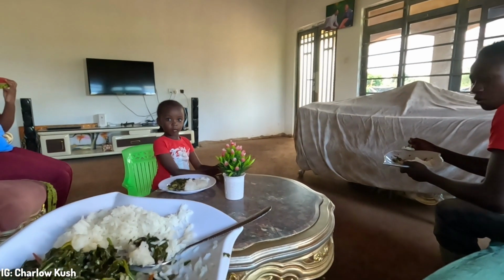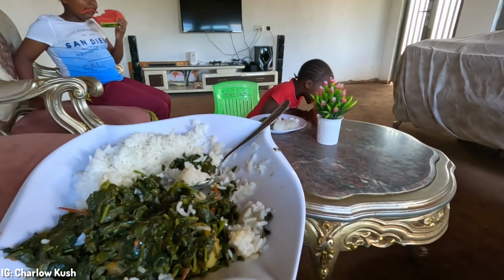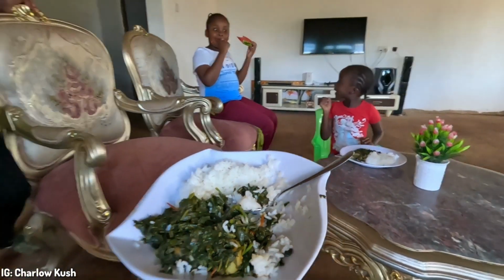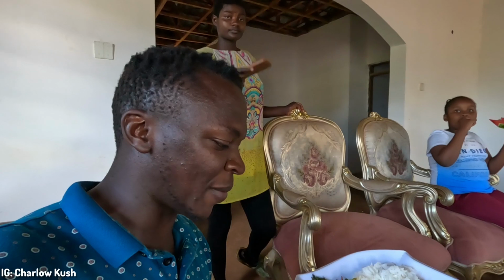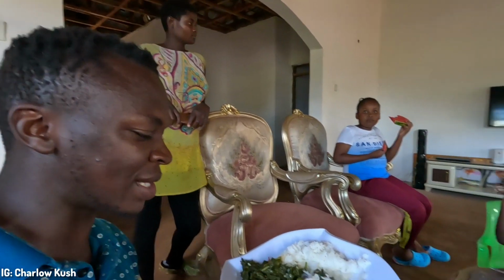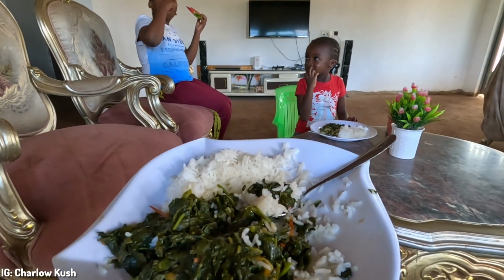So next time, guys, kindly go try this recipe. Just try to cook amaranth and some tomatoes and some potatoes, and then boil some rice on the side, and then you'll let me know. It's actually very tasty. I think it's the potato that makes it tasty, but it tastes really nice. And I remember we used to really love this when we were kids. So today I just missed eating this.